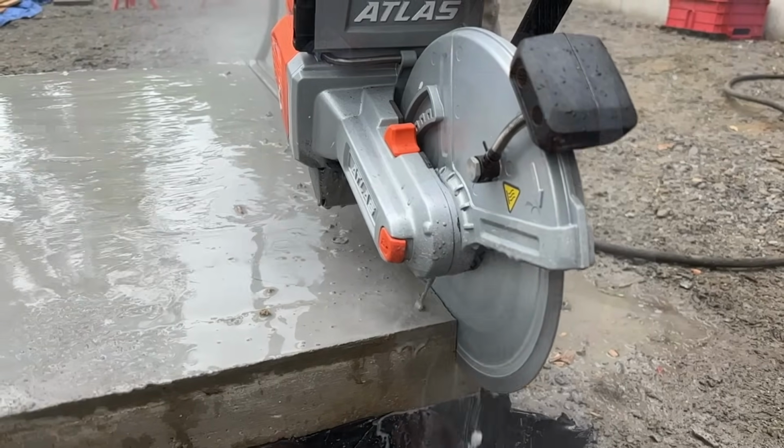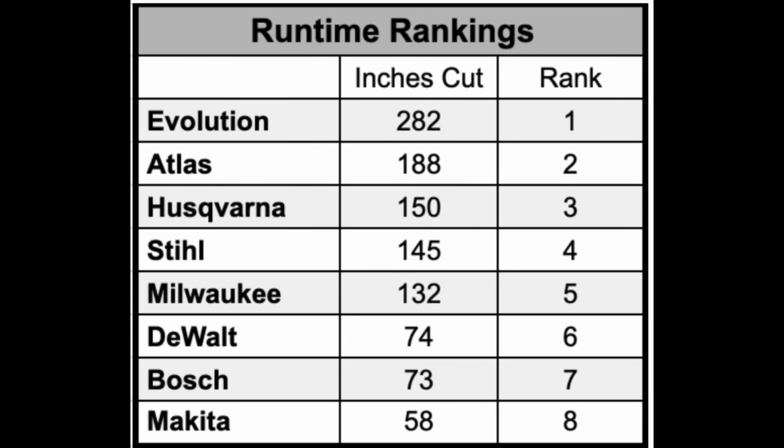This test also yielded two anomalies, or weird, unexpected results, I'll say. Dewalt had 74 inches. We thought it would cut more. And it experienced a shutdown with 2 bars left on the battery. It overheated or something.